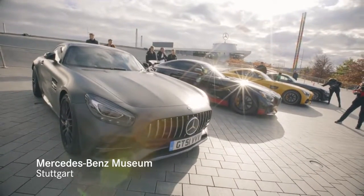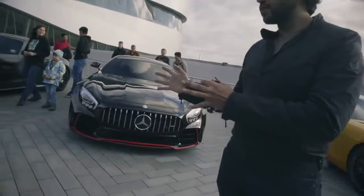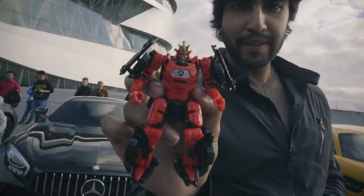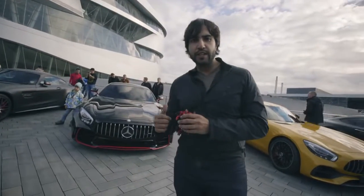Guys, we're here in front of a film icon. So this is the Autobot Drift from the movie Transformers: The Last Knight. And if you're wondering what he looked like on film when transformed, that's him. Really cool little toy.